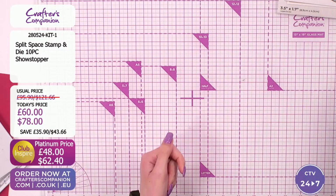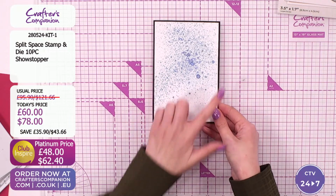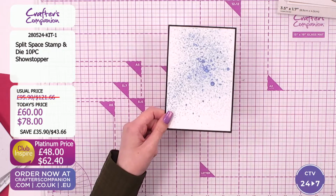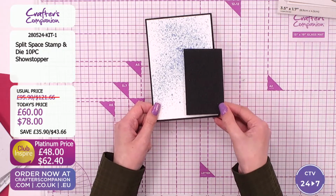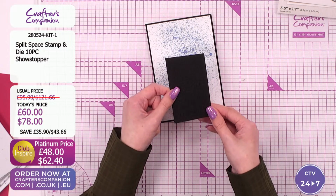But if you're impatient, there's always another way to speed it up. Now all we've gone ahead and done is we've just left that to dry, and then we've matted and laid it onto some of that gorgeous black glitter cardstock that is part of that Sarah Signature 12 by 12 inch Wild at Heart luxury cardstock pad. Look at that, it's absolutely gorgeous.